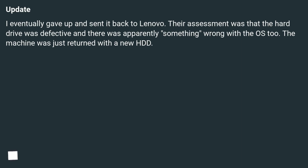Update. I eventually gave up and sent it back to Lenovo. Their assessment was that the hard drive was defective and there was apparently something wrong with the OS too. The machine was just returned with a new HDD.